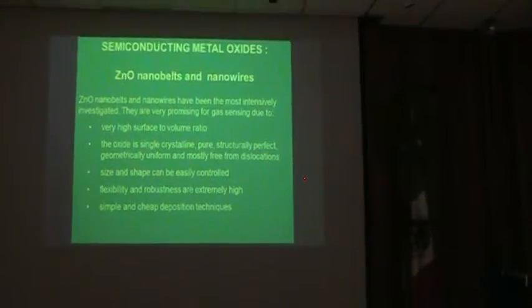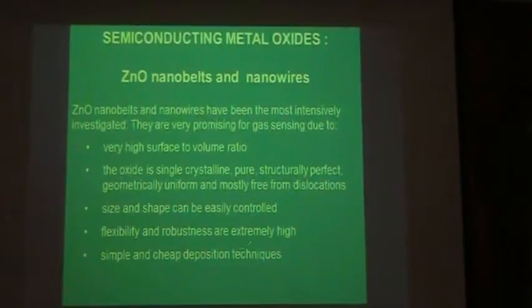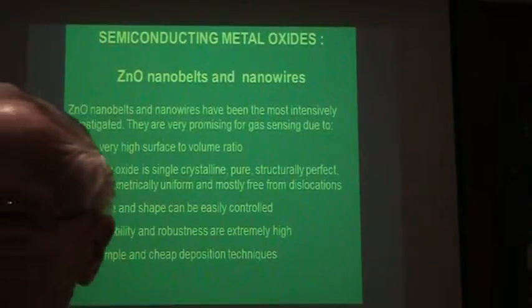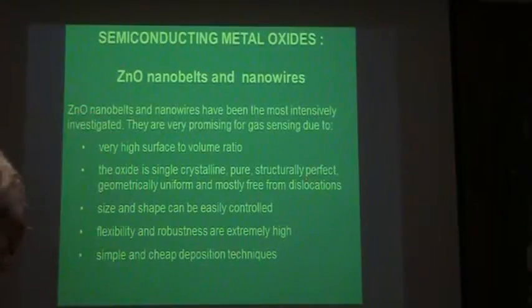Other reasons why ZnO nanobelts and nanowires, also nanorods, are so promising is that size and shape can be easily controlled. So it means that it's very conducive for optimization because we can manipulate size and shape. It's always good if the technological process is under control. Yeah?